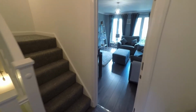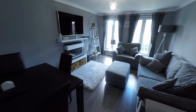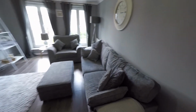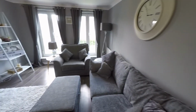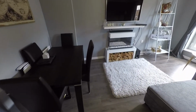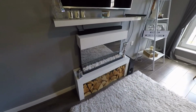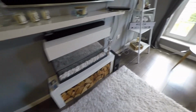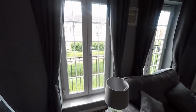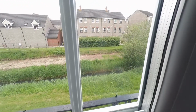Back across the landing, we have the large lounge diner. Again, a really good sized room. Takes plenty of furniture for your seating and for your dining. It also has a beautiful feature electric fireplace, and two sets of double doors leading to Juliet balconies overlooking the room to the front.